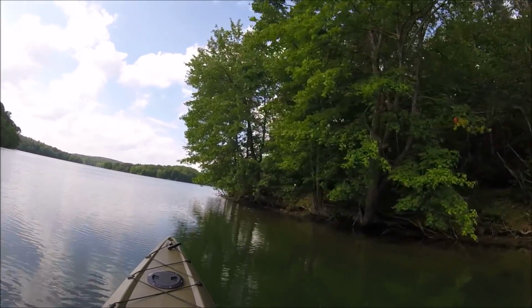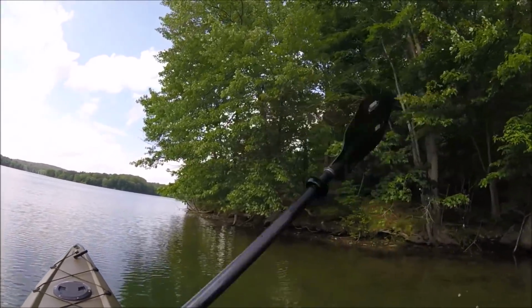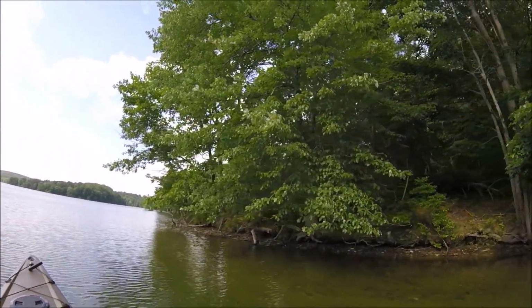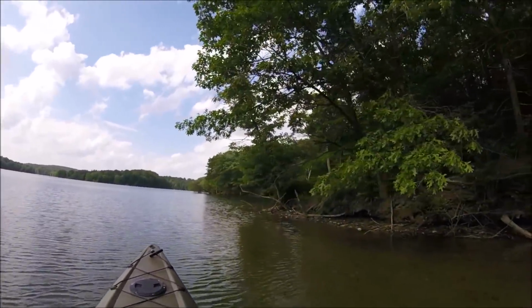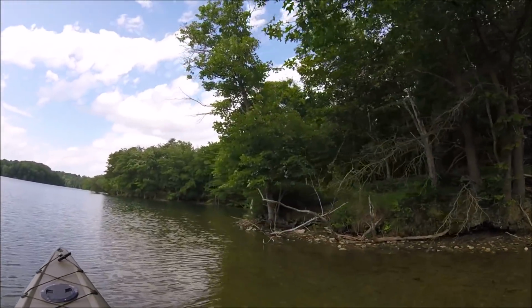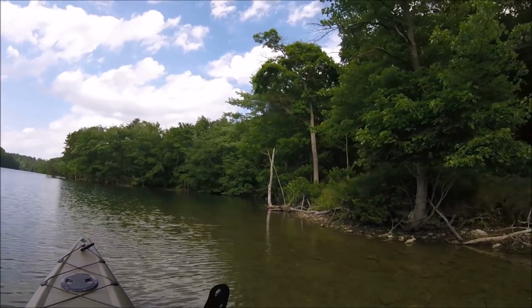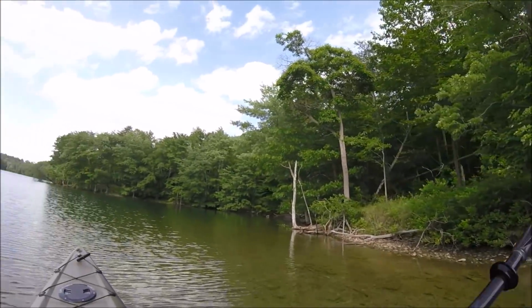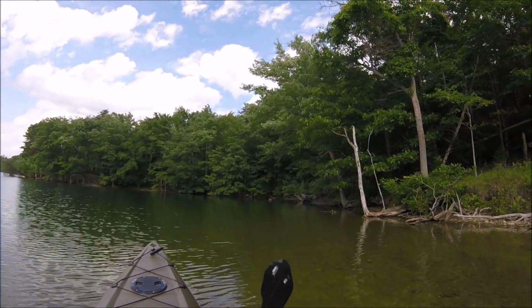I love the way the trees look right up against the shoreline, the way the roots grow sideways and they just hang on desperately. I've already seen a couple of fallen trees today, and you can never tell till you get right up to them whether or not they've fallen simply because of the wind and time, soil erosion, etc., or were they just simply chewed down by a beaver.